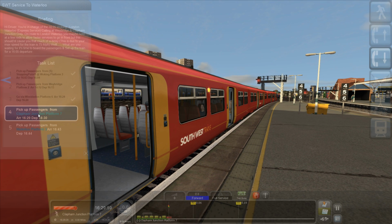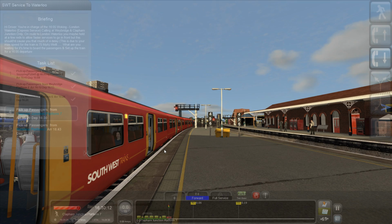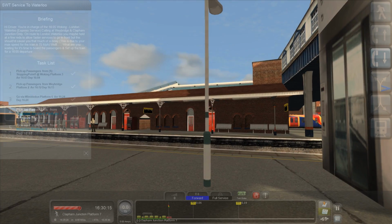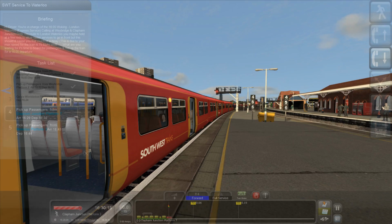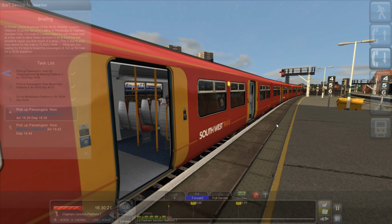But I do believe this is... I don't think we're stopping at Vauxhall. I hate this one thing with AI: they're on the other side of the station or something, and I can hear this 450's doors closing like it's right next to me, but it's not next to me. It's over there. Why am I hearing that so loud? Some of the sound engineering in this game is still broken and a bit annoying.